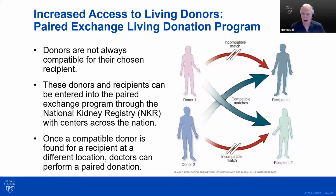Occasionally, it might be a viral mismatch, meaning the donor's been exposed to mononucleosis, the recipient hasn't. And if we did the direct transplant, it poses an increased risk of lymphoma for the recipient. So there's various reasons why the match may be incompatible.